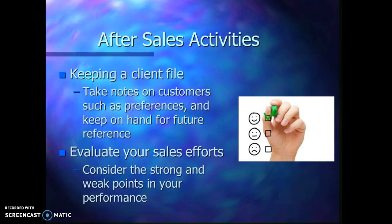Additional after-sales activities to continue to build that customer relationship include keeping a client file. Take notes on your customer, such as sizes and preferences, and keep them on hand for future reference. Also, evaluate your sales efforts. Take a look at yourself and see what you could have done to improve. Consider the strong and the weak points of your performance. What were the strong points? What could you have improved on? And what would you do differently next time? It always makes you a better salesperson.